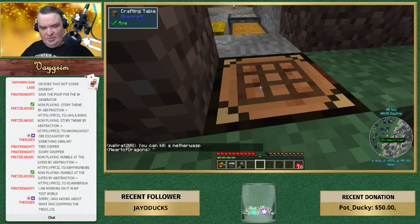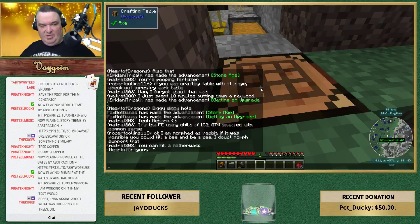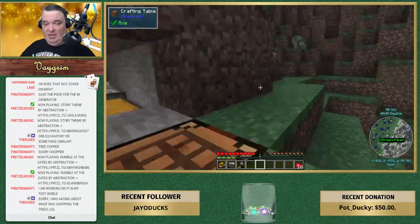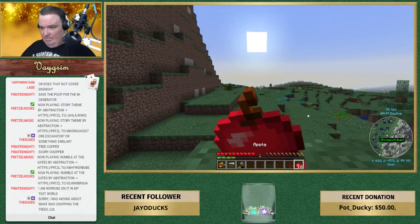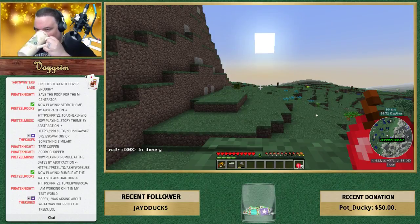You can kill another wasp? What? I'm morphed as a rabbit. If it was possible that you could kill a bee and be a bee, I would morph support. Yeah, you can go kill another wasp in the nether. I dare you. I mean, yes, you can do that. Yeah, Tree Chopper. Really good mod, Nightpart.